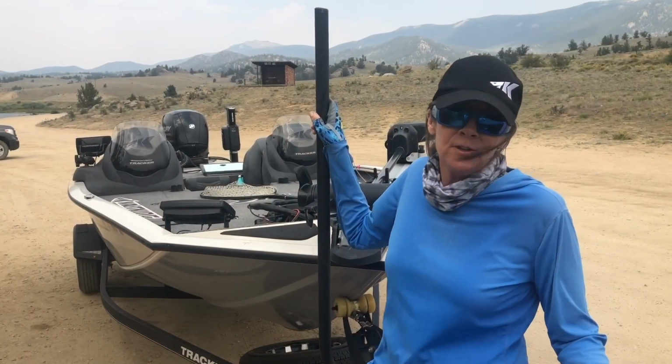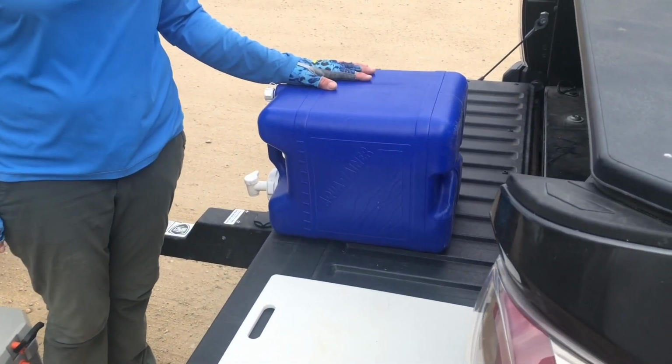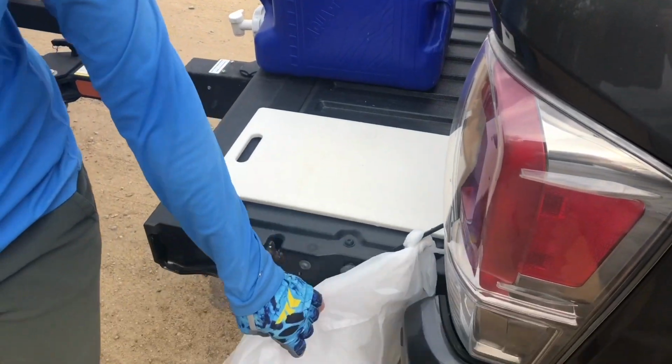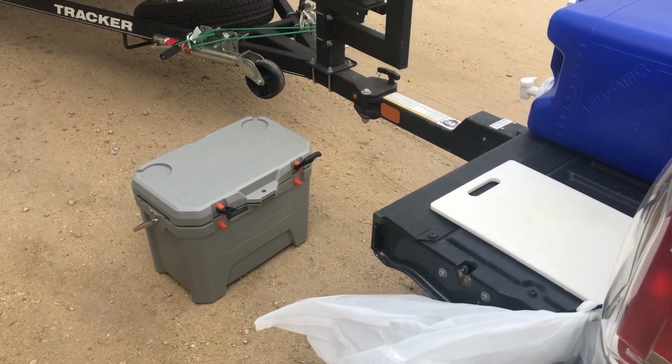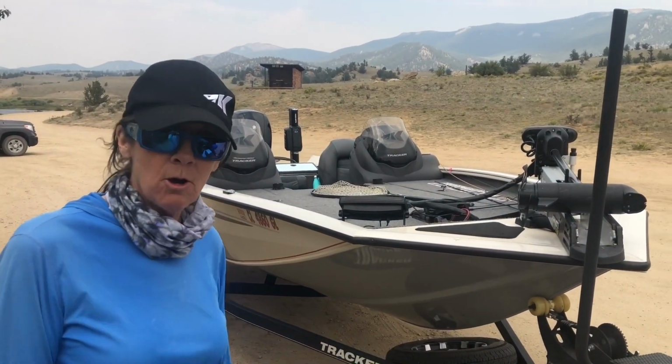Well, we've caught the fish, and now it's time to clean them. We've set up a very simple cleaning station here. We have our cutting board, we have our water that we're going to be using, and the trash bag to put the remains in. And Clay will be talking to you about that in a little while. So we're ready to get them all cleaned.